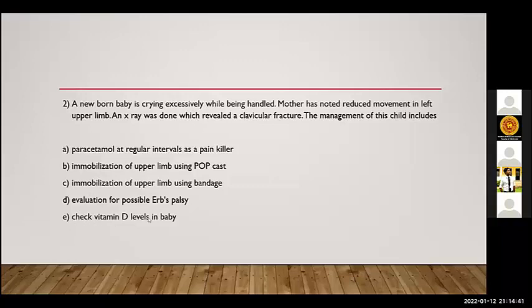You don't have to check for vitamin D levels in the baby because clavicular fractures are very common. But if you see something like a femur fracture or a humerus fracture, which is a very large bone, which is unusual to be fractured, then it is okay to check the vitamin D levels, but not for a clavicular fracture. So someone has said ACE, no, wrong, A, C and D. We don't need to check for vitamin D levels just for a clavicular fracture, right? It is only done for a major bone fracture.